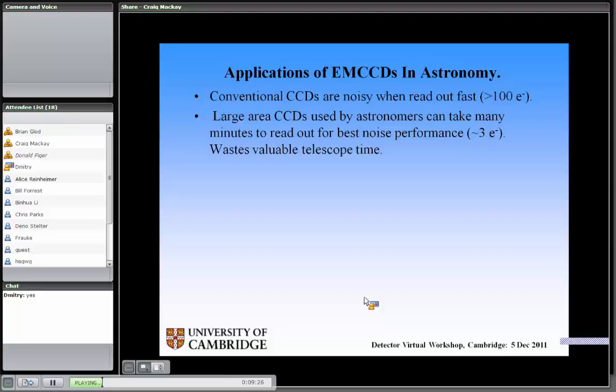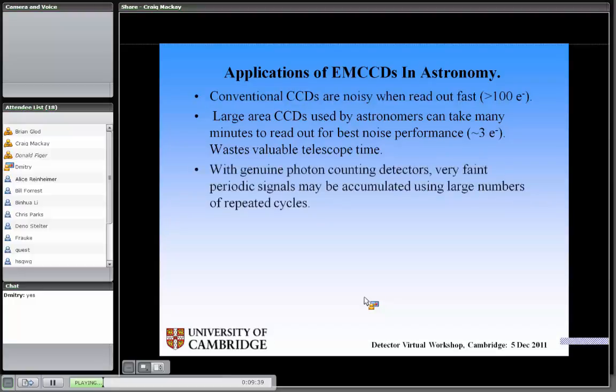all of a sudden that in order to get this very good noise performance, which can go right down to a few electrons, you end up wasting a very substantial amount of telescope time. And that is important given the enormous pressure on telescopes generally. If you have genuine photon counting detectors, however, there are other things that you can do.